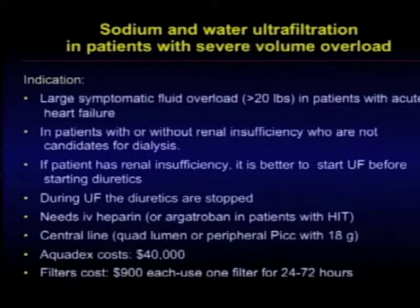Another way of doing it, going to the topic of today's lecture, is that we can try to do this with ultrafiltration, removing a particularly large volume of fluid. That would be an alternative. And the main indication now is a large symptomatic fluid overload, I would say at least 20 pounds, in patients with acute heart failure.